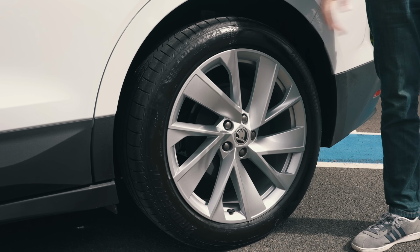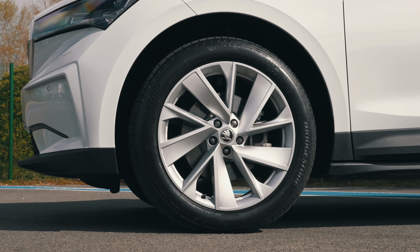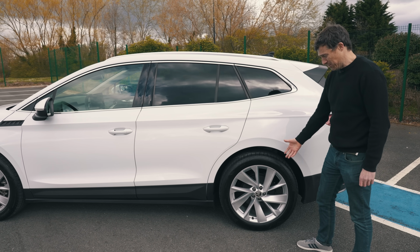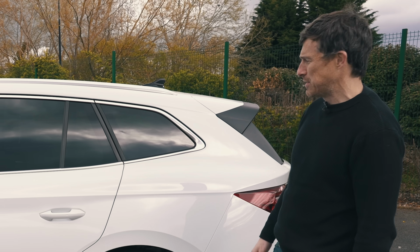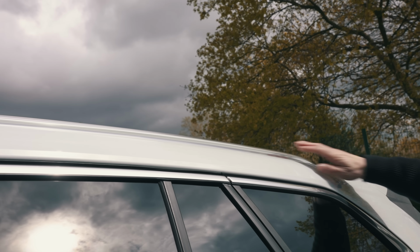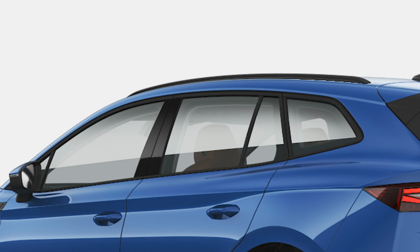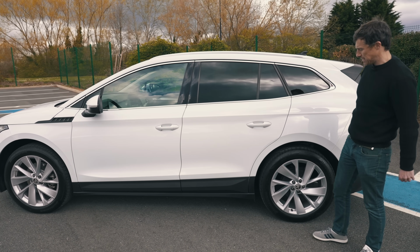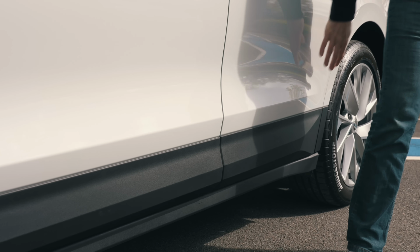As for alloy wheel sizes, they start off at 19s. These are optional 20s, though they do go up to 21s. In fact, 20s don't look oversized at all. I would upgrade to the 21s. Now, you get a chrome surround option on the entry-level car for the windows and for the roof bars. Normally black, but you can pay extra for a styling pack, though as you go up the range, you get this kind of stuff as standard. There are some bold creases on the doors, which are quite nice.